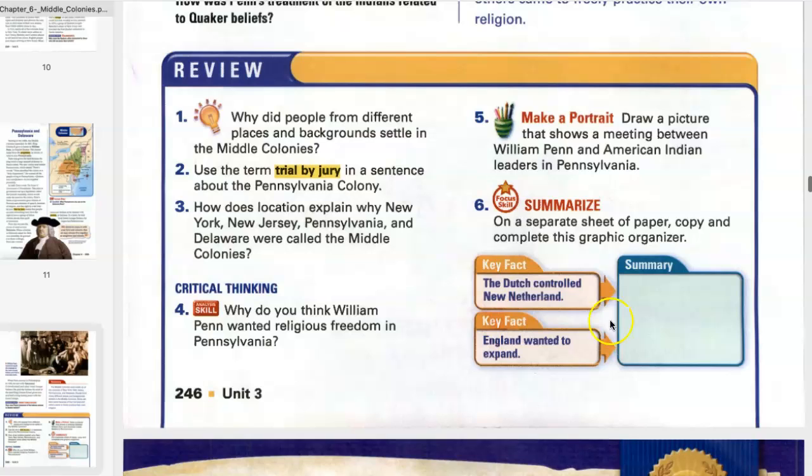Questions for group discussion. 1. Why did people from different places and backgrounds settle in the Middle Colonies? 2. Use the term trial by jury in a sentence about the Pennsylvania colony. 3. How does the location explain why New York, New Jersey, Pennsylvania, and Delaware were called the Middle Colonies?